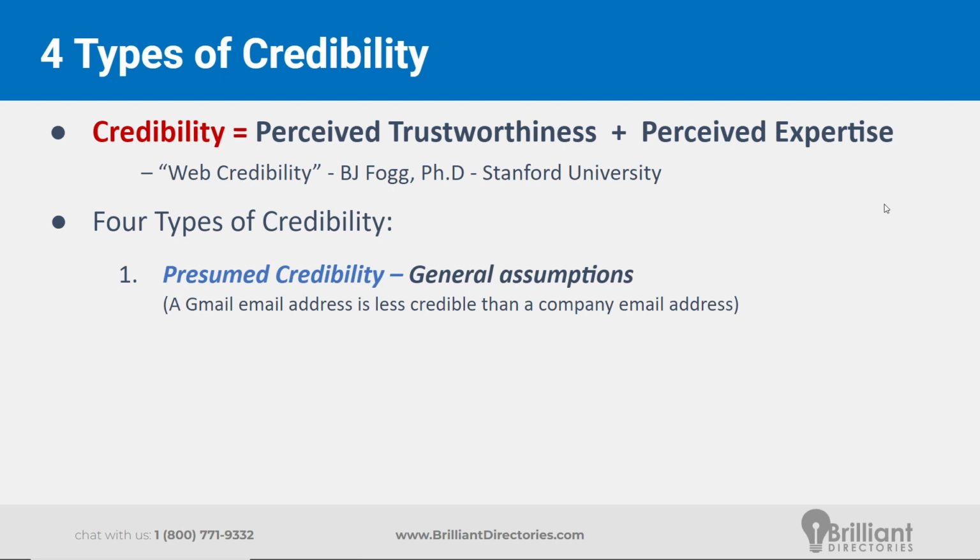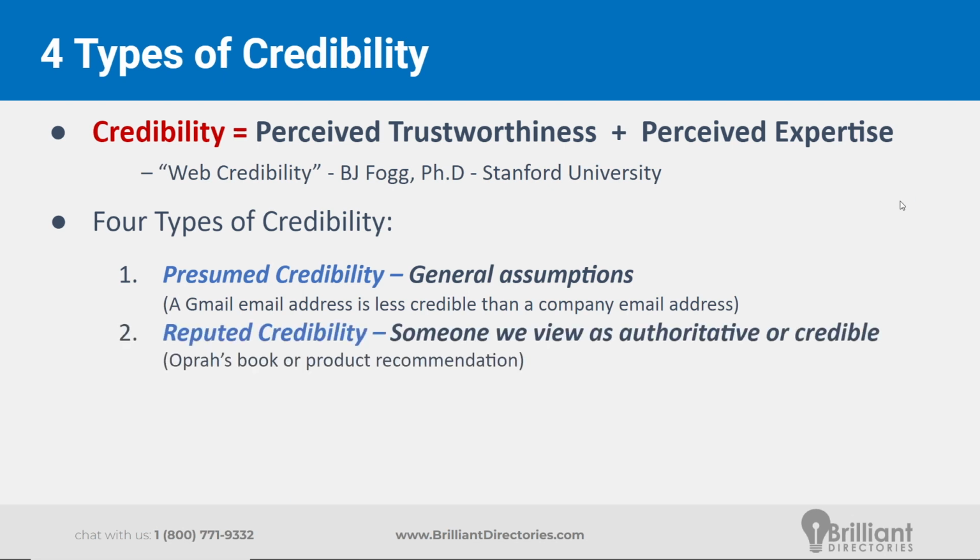First one was presumed credibility. This is basically just general assumptions that we typically make. So for example, a Gmail email address that's listed maybe on your contact page, that's going to appear to be a lot less credible than a company email address actually on your website's domain, sharing the same domain name with your website. Or another example, if you have a nonprofit, having your website on a .org domain might appear to be more credible than on a .com domain. So those are just some general assumptions that we would make.